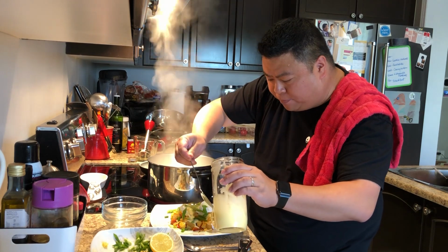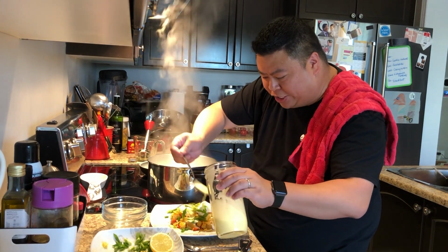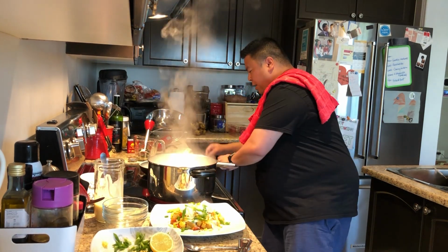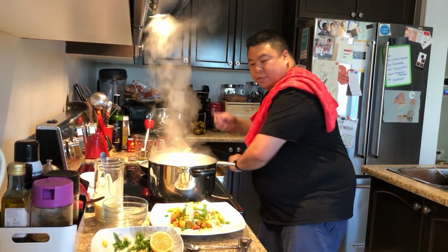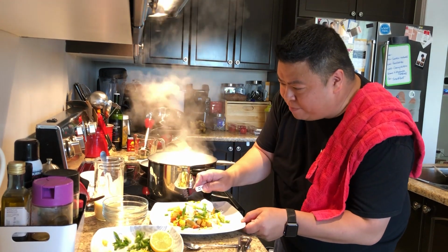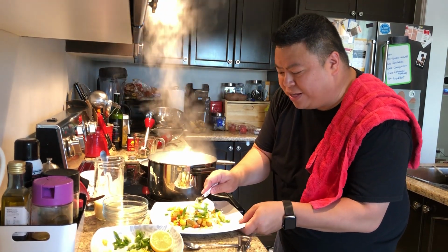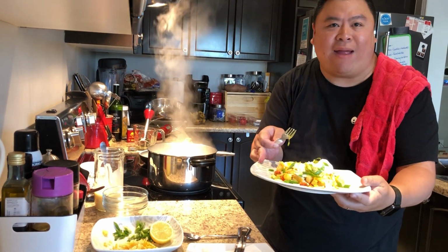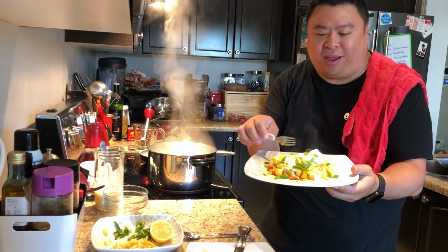Drizzle that right on top. Beautiful, beautiful and delicious. And then the true test is to take a fork, let's cut into it, make sure it drizzles, and see that ooey gooey, beautiful egg. All right, that's Anthony's Fam Jam breakfast poutine with the poached eggs.